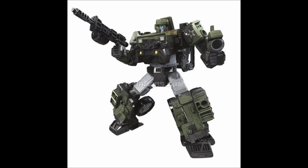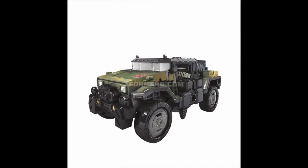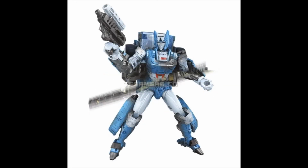They're also going to reissue Hound, apparently. And I really don't see much of a difference in the paint scheme. I know there are paint differences, but not enough for me to pick him up. Now, if they would have redone him as Swindle, I think that would have been a lot cooler. Definitely much more fun, and you would have been able to tell a huge difference in the paint scheme. But yeah, this is probably one I'm going to pass on.